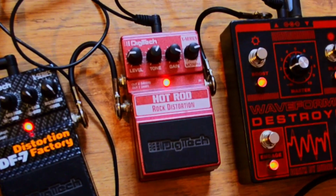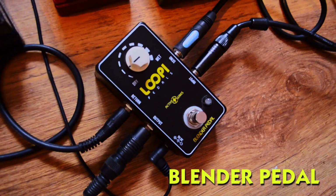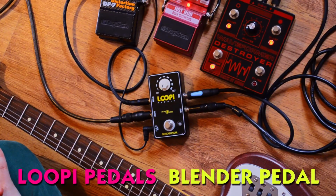Number 3 is something I wanted to talk about for a long time. Maybe you can relate. As a musician who loves using extremely fuzzy distortion pedals, it sometimes happens that you can't make out the specific notes in your chords anymore. And when that happens, you probably need a blender pedal. I got mine by the company LOOPI pedals, and it works like this.